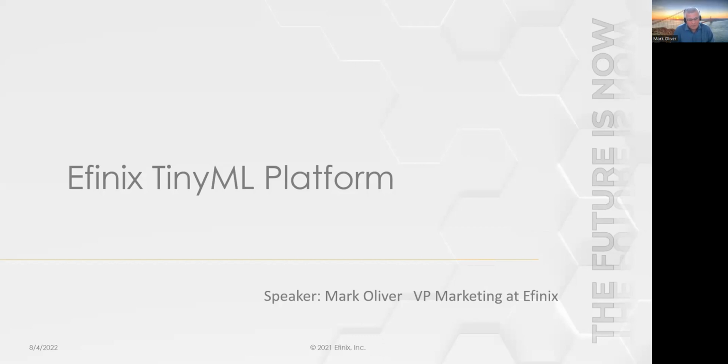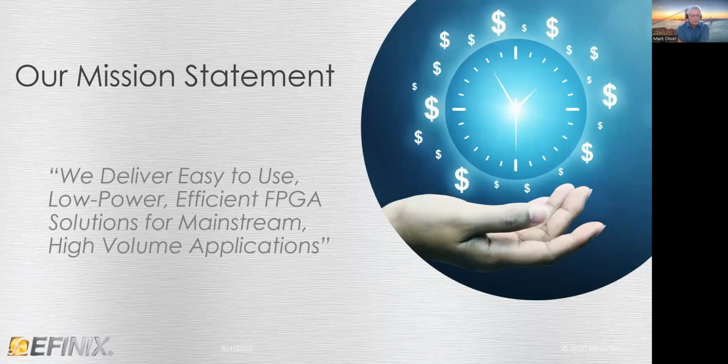But before we get into that, since I'm sure most of you have probably not heard anything about Efinix, it probably makes sense to spend just a couple of minutes and talk about who we are. So we're an FPGA company. We redesigned from the ground up what it means to be an FPGA. And we've ended up with an FPGA platform that is lower cost, lower power, and uses a small footprint, and we're dedicated to making those FPGA solutions available to mainstream high-volume applications. How we did that and what the redesign of the FPGA fabric looks like can be a topic for another discussion. So let's get back into machine learning, AI.